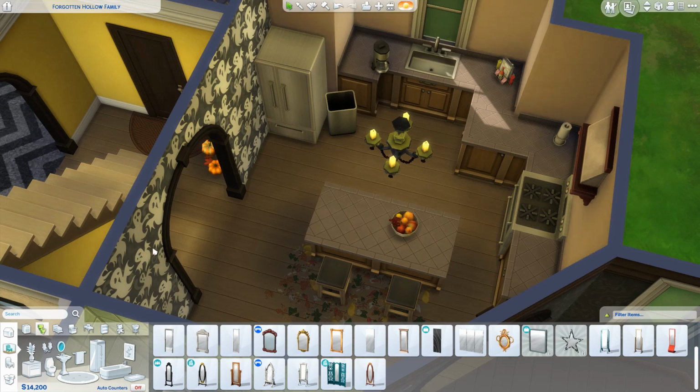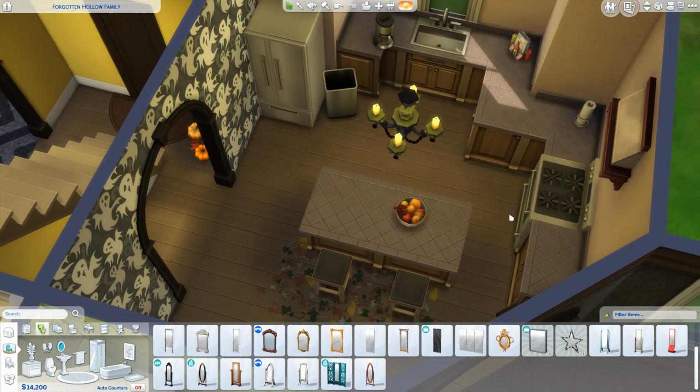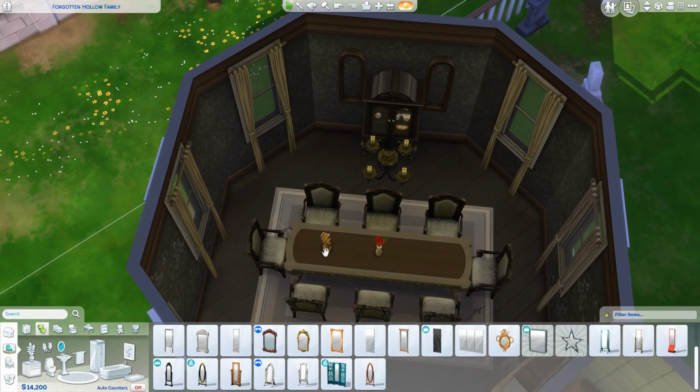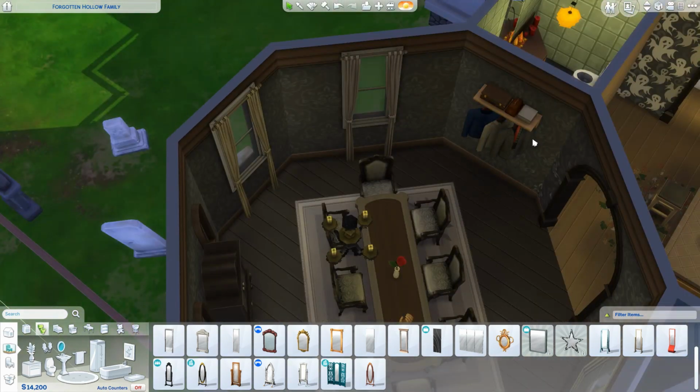And then the kitchen over here is for Casper the Friendly Ghost. We have ghosts on the wall and also all the food on the floor that they drop, since they do like to eat, however they cannot eat, so it just falls through them. And then we have the Addams Family dining room along with Thing on the table and Uncle Knick-Knack on the wall.